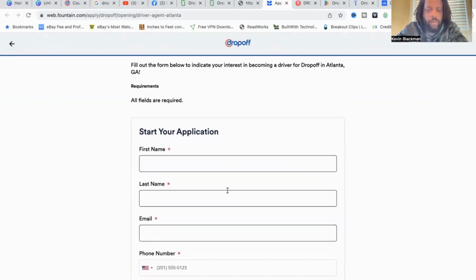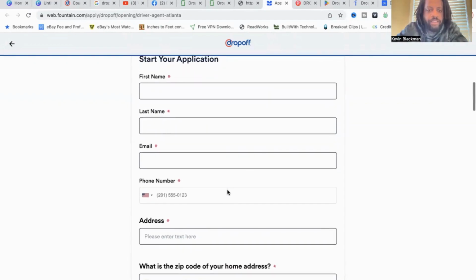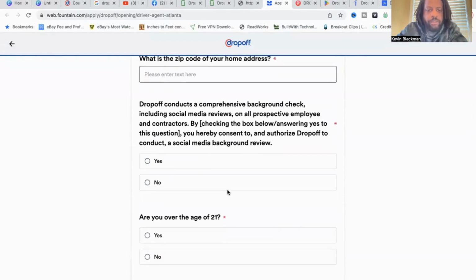Everybody knows how to pull up and log into an app. They're not going to pay you a whole bunch of money, but you still have to be paying attention to details and what you're picking up. Make sure you get the right pictures. Make sure you're marking the right samples picked up.